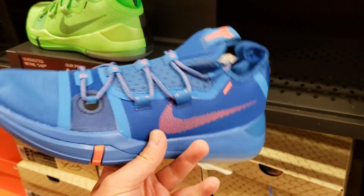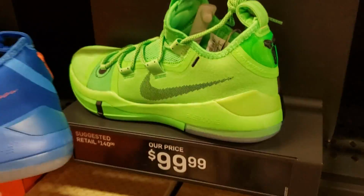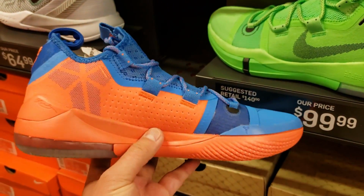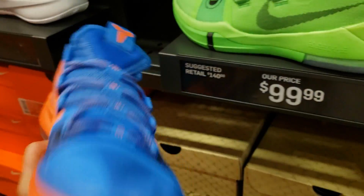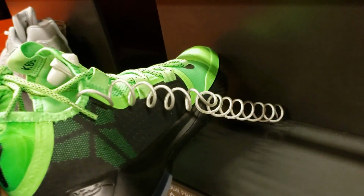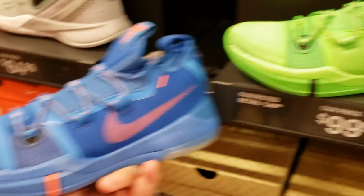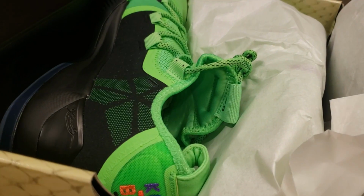So I've walked around here for a bit. I want to get one of these, but which one? That's what I'm trying to figure out. I do like the blue right here, but I don't know. That kind of ruins it for me. I like the fact that that's black on the other side. So I don't know. What do you guys think? Let me know which one you guys would cop.